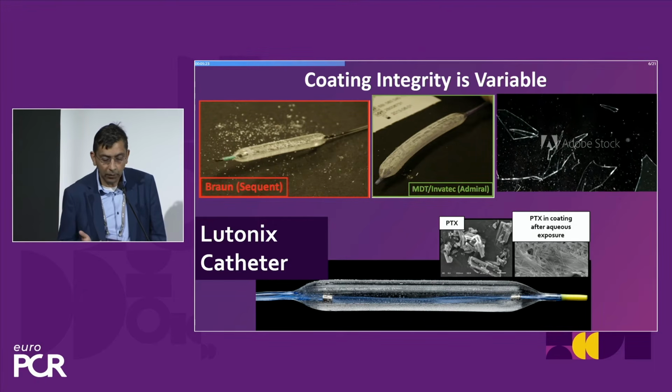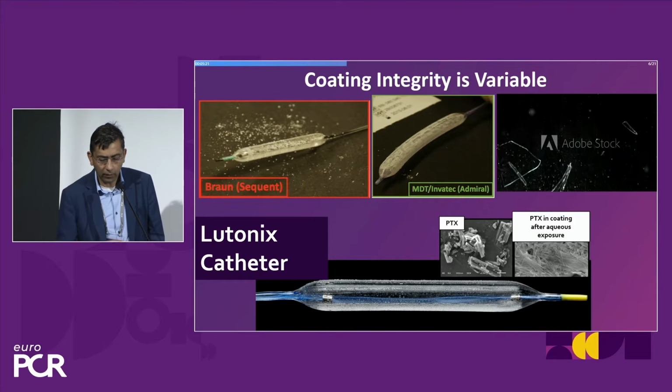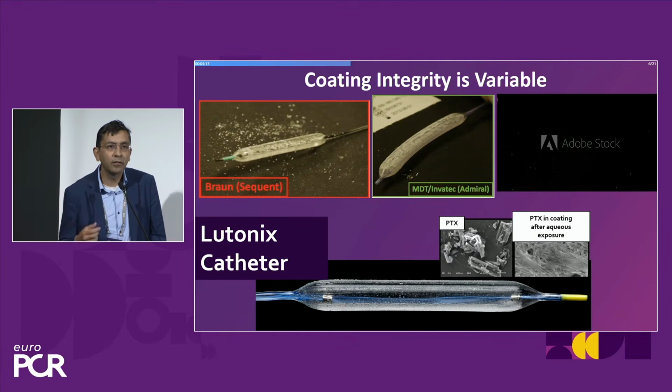And so when you blow up the balloon, you can see the flaking that occurs here in the B. Braun SeQuent balloon or Invatec balloon. You can see there are particulates generated. This is what I mean by particulates. These are particulates generated by just inflating the balloon. So you're not going to get all of those particulates to transfer to the arterial wall.